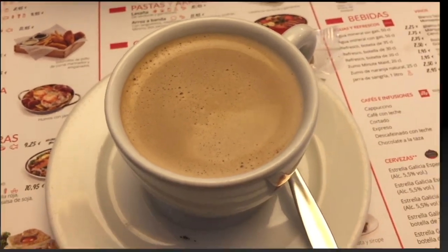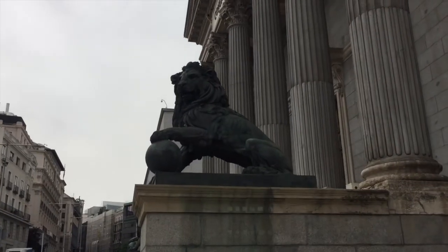Delicious. So we've left Goya behind, we've had a really good lunch, and we've just come out at the Thyssen Museum, and we've now got a bit of an uphill trek towards the central parts of Madrid. There's two bits of Madrid that you just cannot miss if you come here. But along the way there's other sights to see, including the Parliament building, and I see a lion with a ball in front of me.